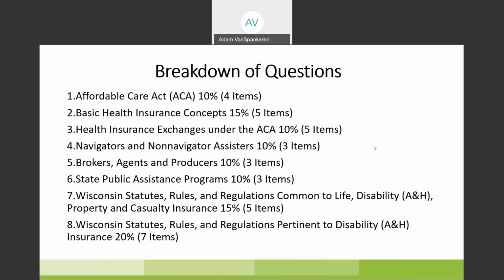All right, so just a breakdown of the questions. I've seen this written a couple different ways with slightly different percentages, but the first 4 sections all roll up into the ACA: concepts, what the law did, and how these different things interact with the law, plus basic health insurance concepts that you definitely should have picked up from the pre-licensing training or any other prep that you've done up till this point. Some questions on brokers, agents, and producers. Not very many. Those usually are self-explanatory, but I do have a couple pieces of info in here that might make those a little bit clearer for everybody.